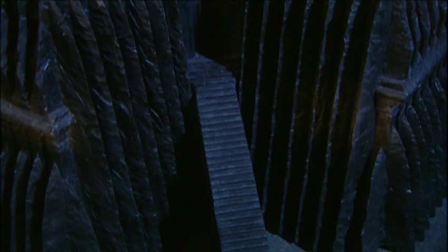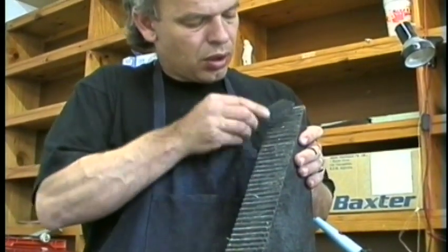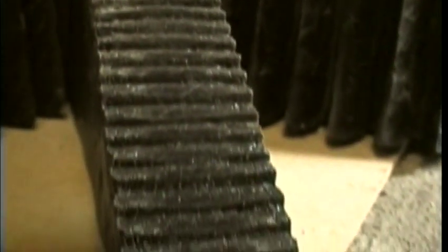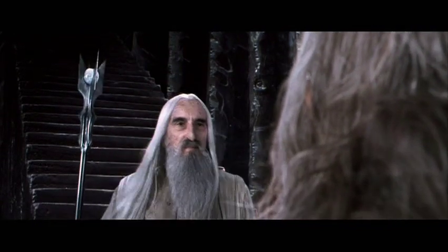Now, we get into what we call hyper-detailing here. We knew, for example, that we were going to have to do a shot of just the staircase with Christopher Lee walking down it. Every step was carved with great precision, and every little edge was sharpened so that when we get into that extreme microscopic magnification, it would still stand up.